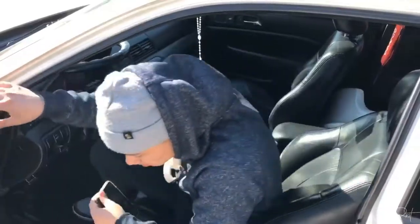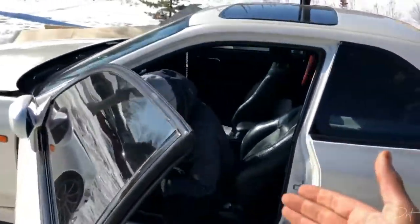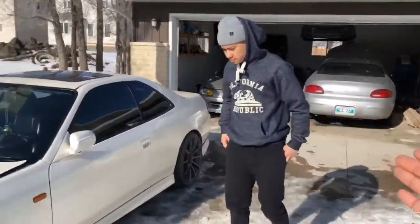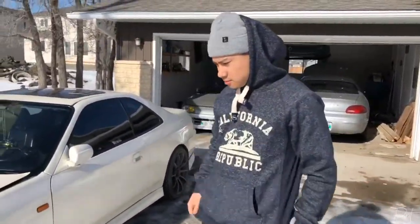And now we're gonna show Ethan's Prelude, because it's been sitting here for a while. He uses my house, or my grandparents' house, as a backup house for his Prelude, so he can park his Civic inside. I'll show you Ethan's Prelude. I'll let him do all the talking and all the mods.